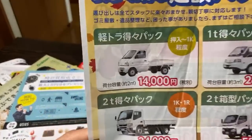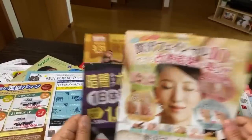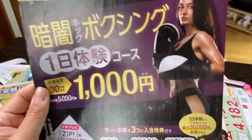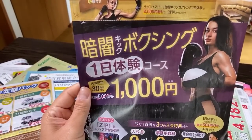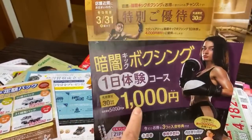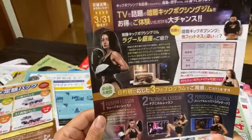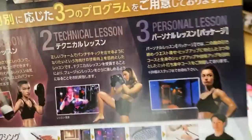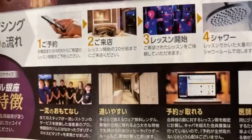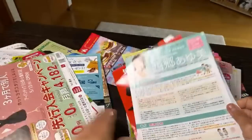Look at these. I love the little teeny trucks, the flatbed trucks. They have like no power, but they carry cargo. A lot of beauty stuff. Look at that. Oh man, I don't want to mess with her. Do you have to dress like that to go to this gym? You can have a trial lesson with somebody who looks like her for $10. What? You can fight her for $10? Whoa. Fusion lesson. She kicks your butt and you have to pay for that. It's pretty cool. A lot of wellness stuff here.